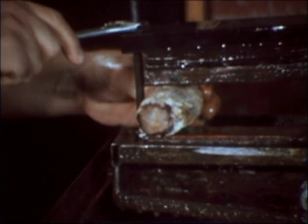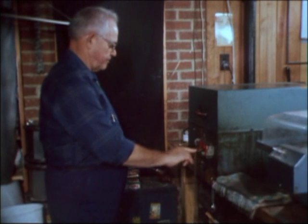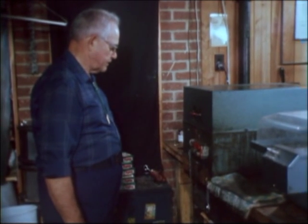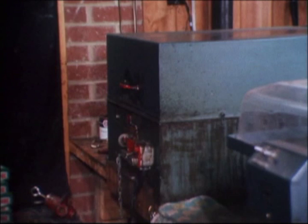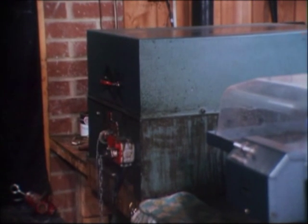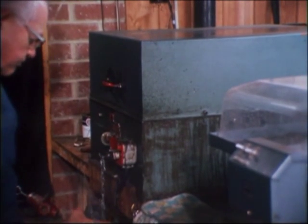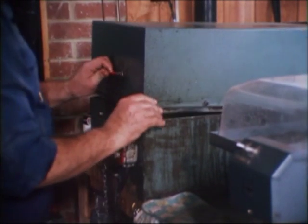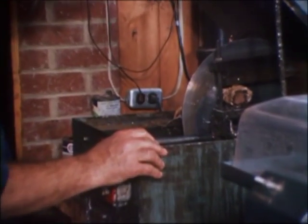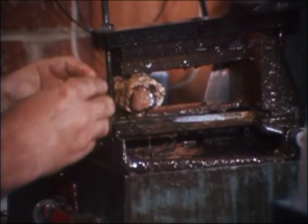I orient that properly and put it in my saw. I use 3 diamond saws, and I cut the stone into various shapes. It's a 3-step cutting process. I cut a single plane first, and then I cut bars, and then I cut across those to cut into squares, rhombs, rectangles, hexagons, triangles, whatever I may be making.